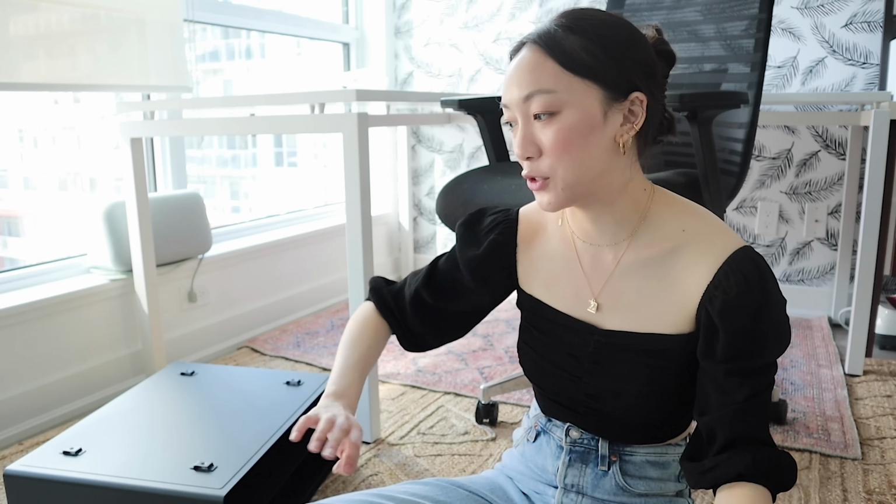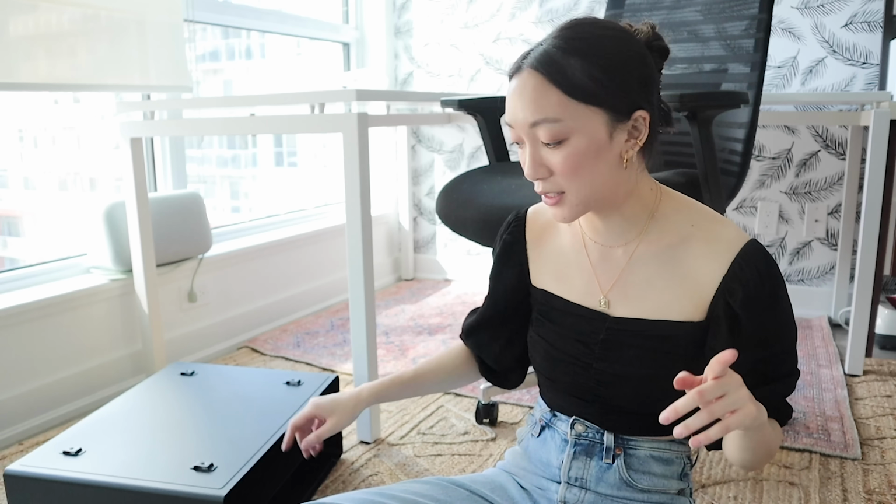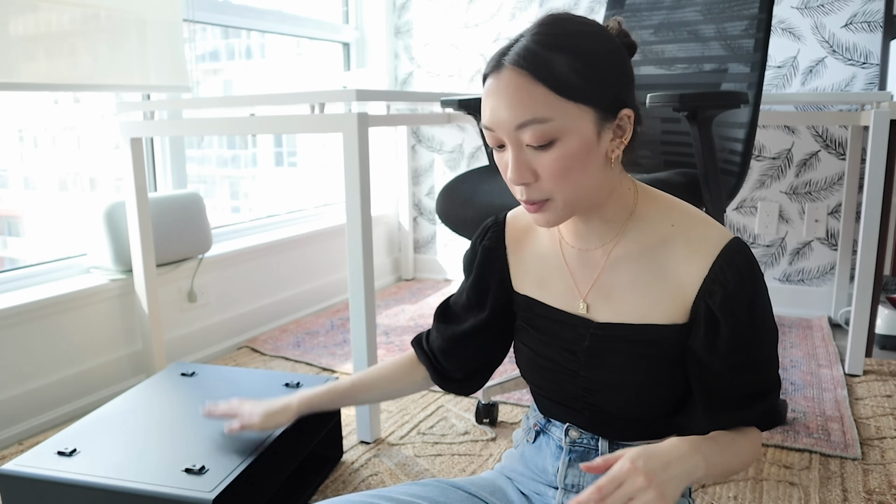Before, I just kind of had my printer sitting on the ground, and it was definitely unsightly because there's just wires everywhere. I just feel like printers are so large and chunky. Alexandra found this little printer stand thing that's on wheels, so I'm gonna build this now and hopefully that'll solve my issues. If you're a small business owner and have a love-hate relationship with your printer, please let me know I'm not the only one.